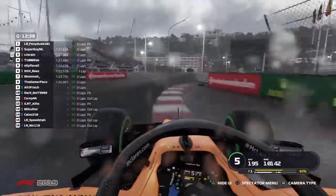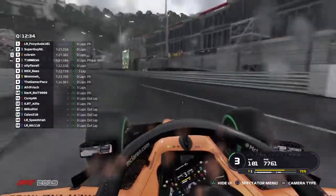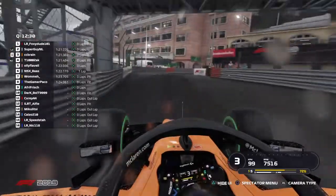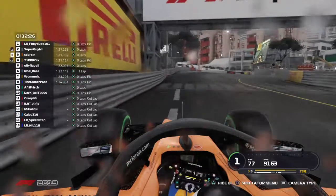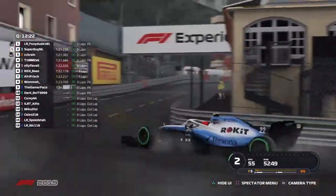Matt Tibos, of course, not with us today. DNF last time out as well. Alfie as well, another good performance from him last time out. Managed to pick up 4th place. And then we have Tom, who's 7th in the title. Paco, CC Brain, and Super Guy are your top 10 in the title races.